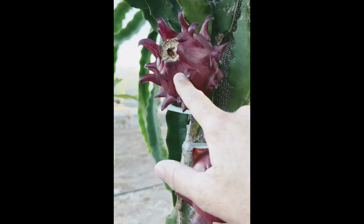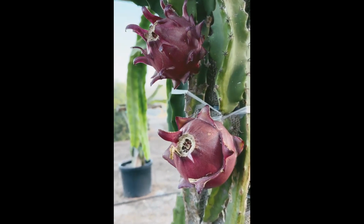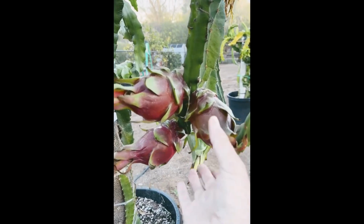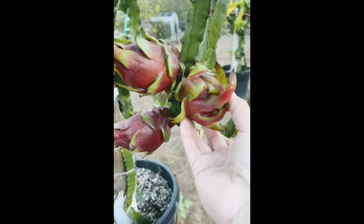So it's time to pick them. Also, I used 2 pollen sources, and you can see how different the fruit look. All right, these are Mr. Wu. Look at how beautiful they are, and they are ready to be picked today.